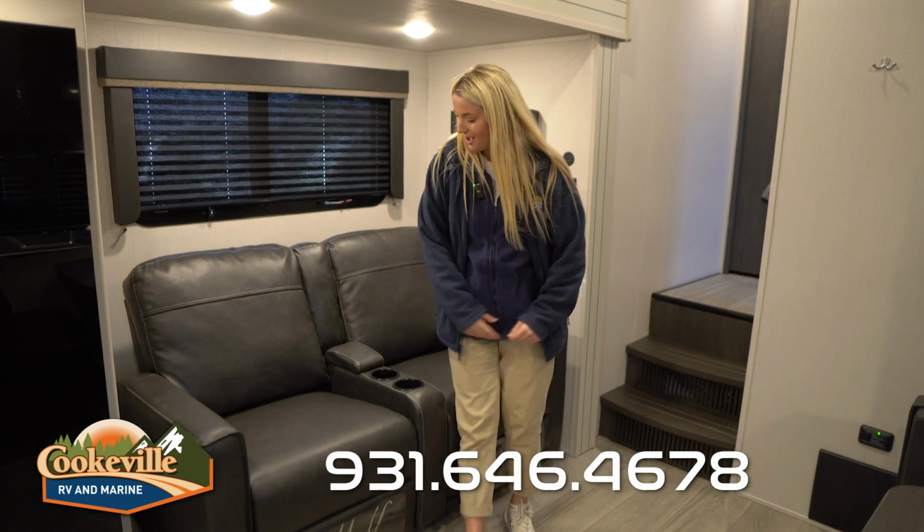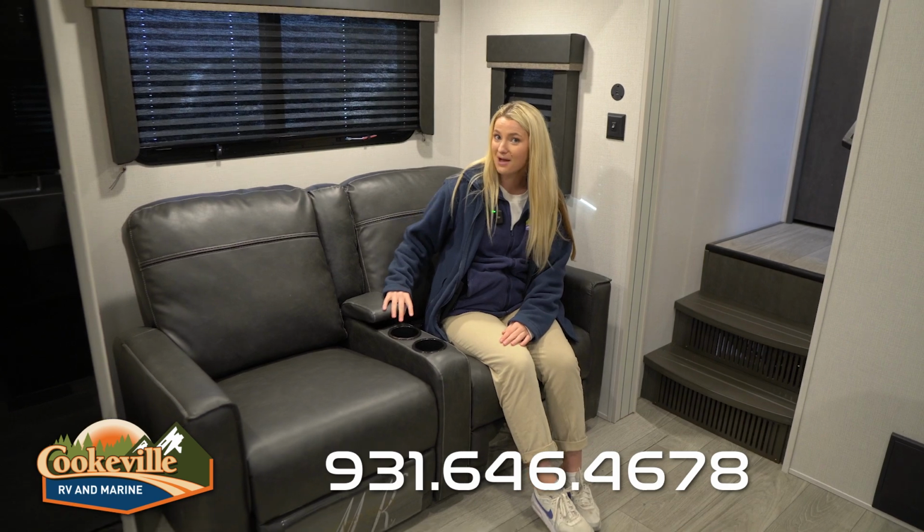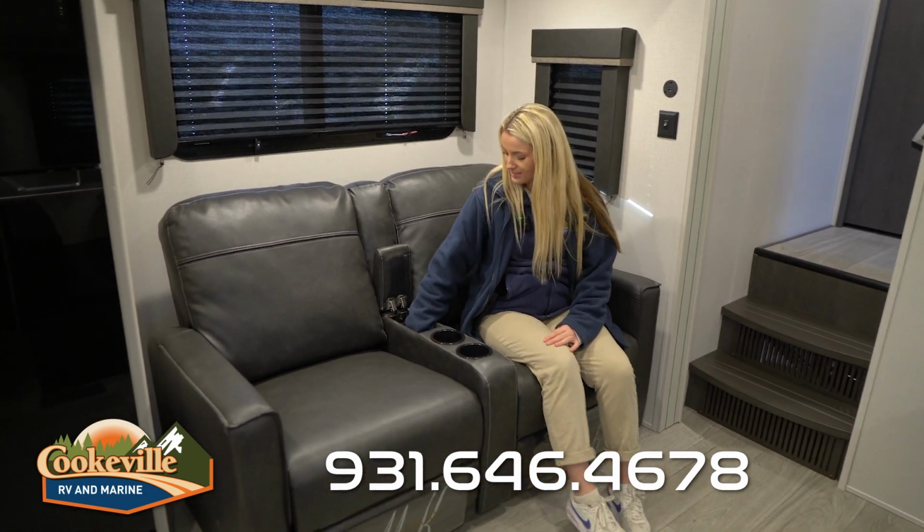Moving over, we do have our theater seats. You have a couple of cup holders right here, and my favorite part, there's this storage space right here.